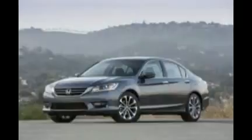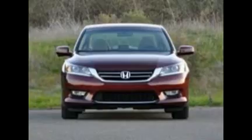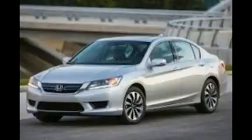Externally, the hybrid is separated from regular models by blue tinted headlamps and tail lamps that complement a similarly hued grille and handsome 18-inch alloy wheels. A combination only train spotters will love. On paper at least, this Honda has what it takes to mix with the best Europe and Japan has to offer.